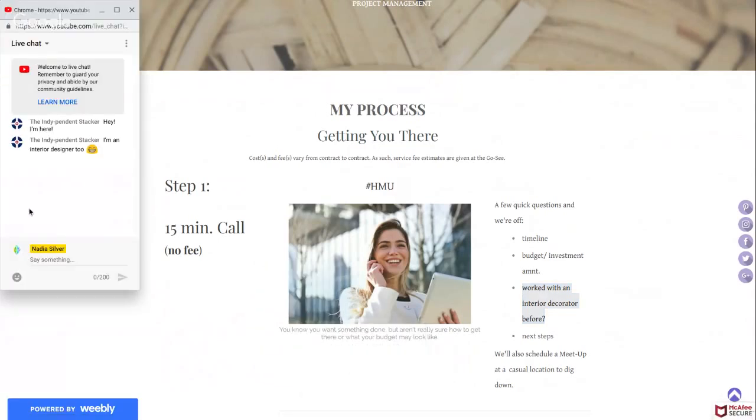Hey, independent stacker, how you doing? Oh, you're an interior designer too? Fantastic. Yes. I'm an interior decorator, though, to be super clear.